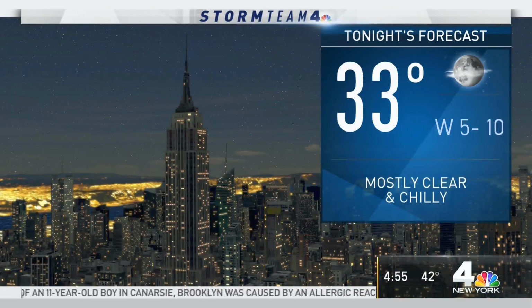Yeah, we've had a lot of rain lately, and we're going to stay in that pattern for the next several days. Today, though, we started out with a couple little sprinkles.